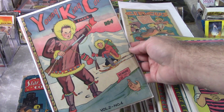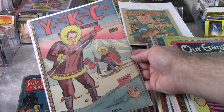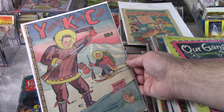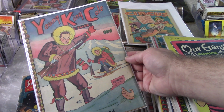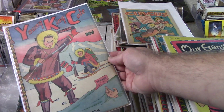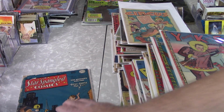Young King Cole, another adventure kind of story thing, if you want to think of it as a kind of Tomb Raider-esque kind of guy, or Indiana Jones, went around just having adventures all over the world kind of deal on that. There is some art in here. I think L.B. Cole, he didn't do this cover. I think he did work on some of the covers, or somebody did, but I don't see a lot of them, and nobody's asking for it.